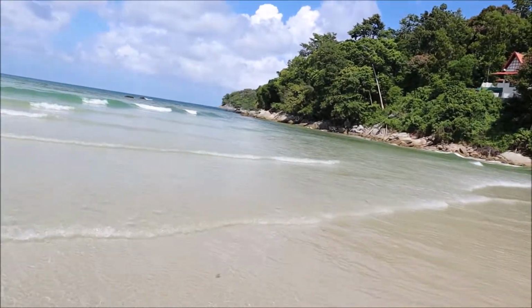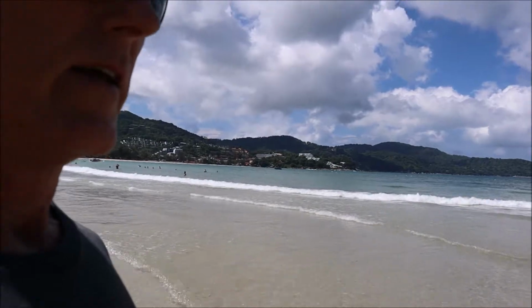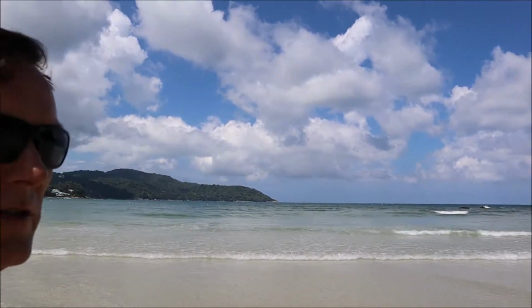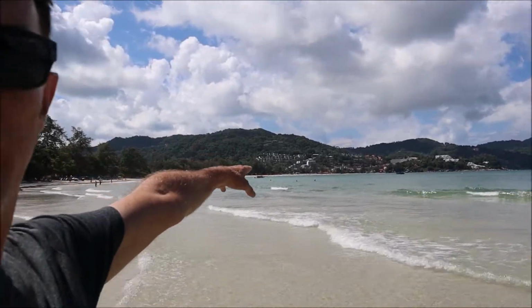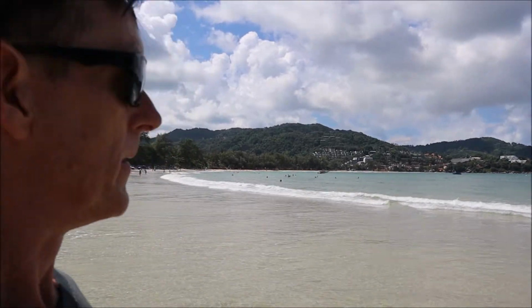And because of the angle, the waves aren't as big down here, and it's kind of a shallow area. If you want to play with your kids in the water and not worry about them drowning, it's only like 6 inches deep. But the bigger waves are on the south side down there. If you want, there's even surfers down there. You'll see. Must be the angle that the water comes in.